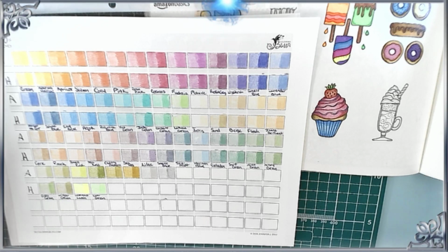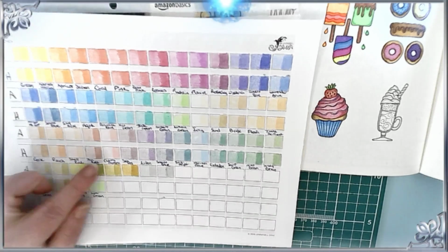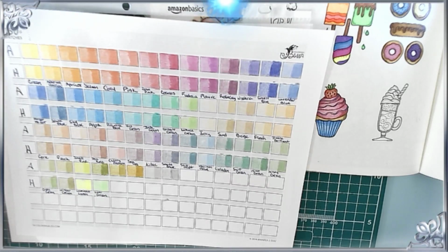They may need a little bit of work on some of the softer colors, like some of the darker mix colors. They're a little bit lighter, but not enough that you're going to notice. And if you just add a couple more layers, you will probably have the exact same color. I don't think there's any difference myself.